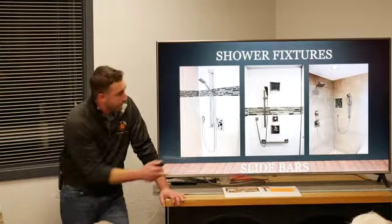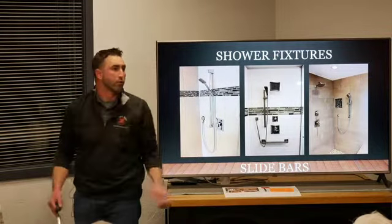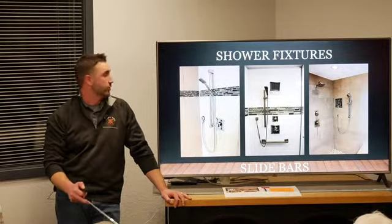And it allows you to kind of mount that where you want to. In this one over here, we mounted it on the side wall. It just made sense the way they were going to use the shower. That's where they would reach. So kind of keep in mind how you would use the space when you're placing those fixtures.